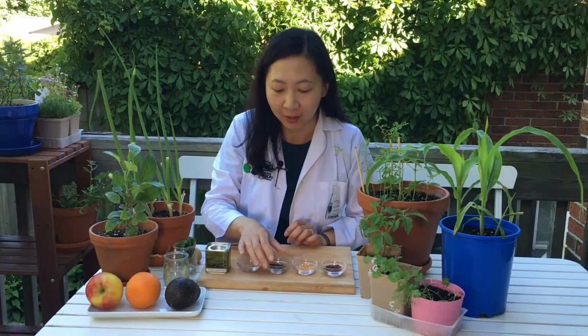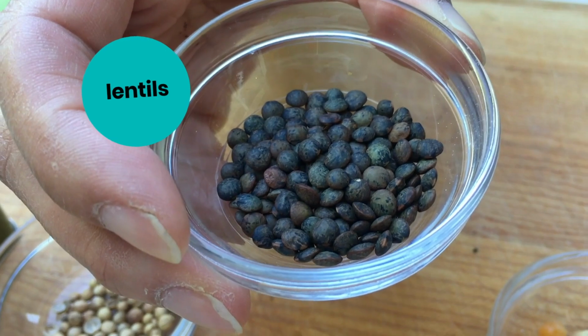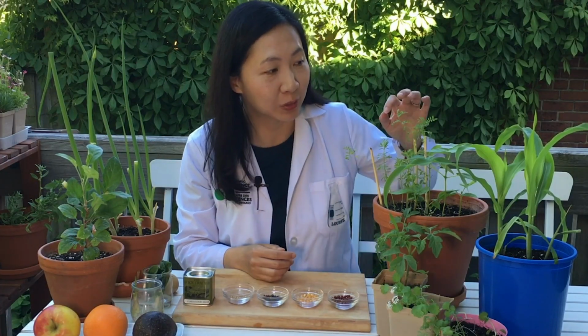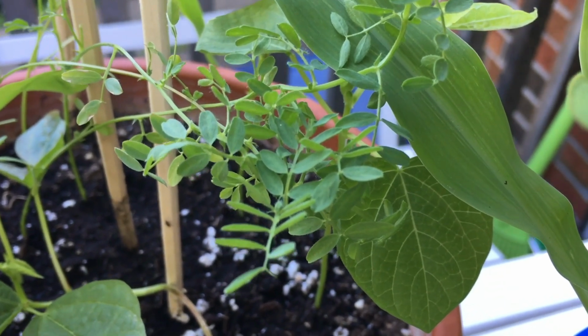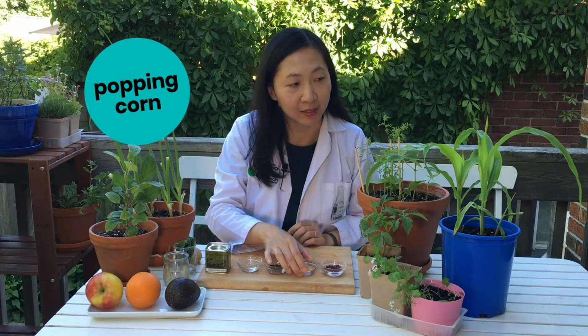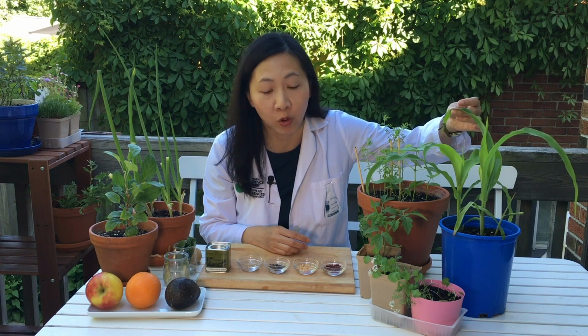These are whole green lentils, and these have been sitting inside my cupboard for at least 3 years. But it turns out they are also still viable. I've got these really pretty lentil plants here. I also tried popping corn, and every kernel that I planted has grown. So now I have these beautiful corn plants here.